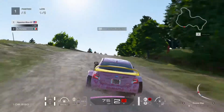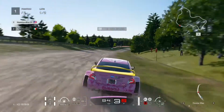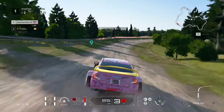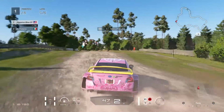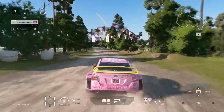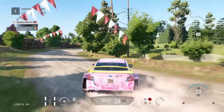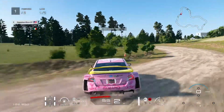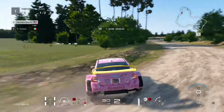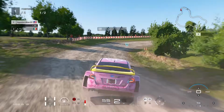Now, this is going to get a little bit more extreme here for you folks, because there will be a lot of drifting and sliding around. Now, maybe it's best to turn the TCS off to go at extreme speed on the off-road, like surfing. There you go. Now we'll be able to gnaw up some turns and pick it up a notch.